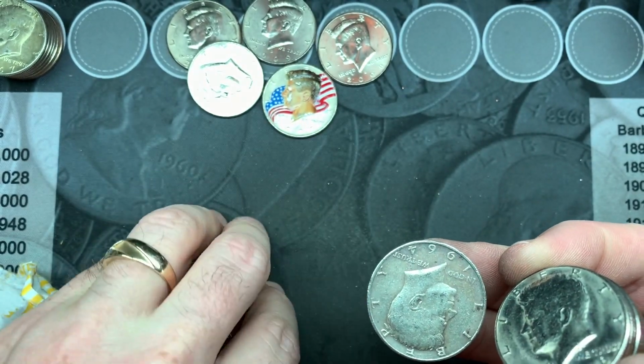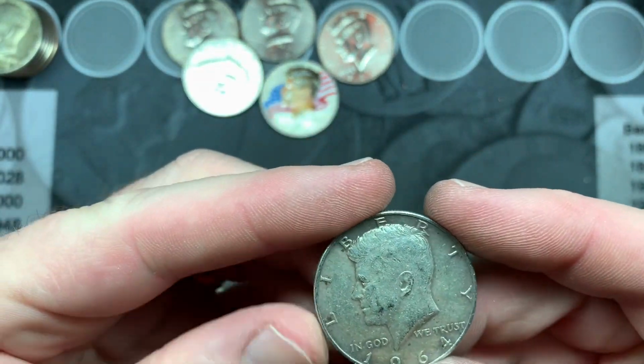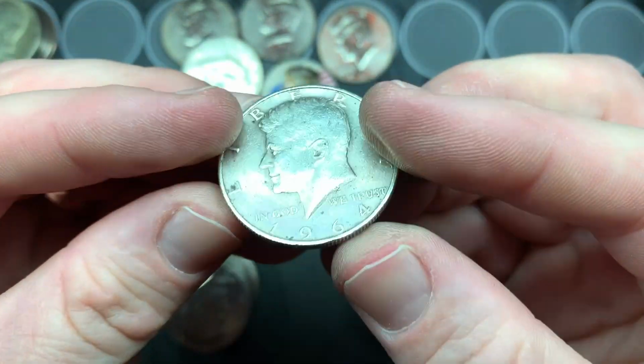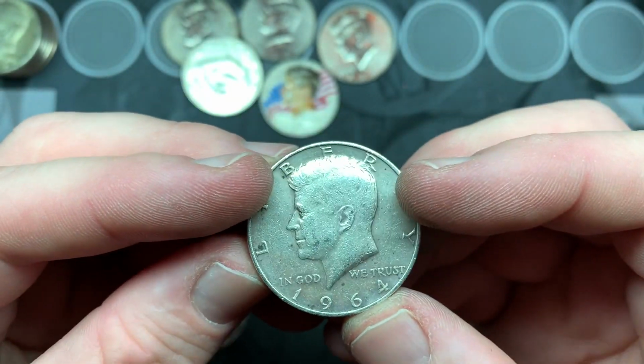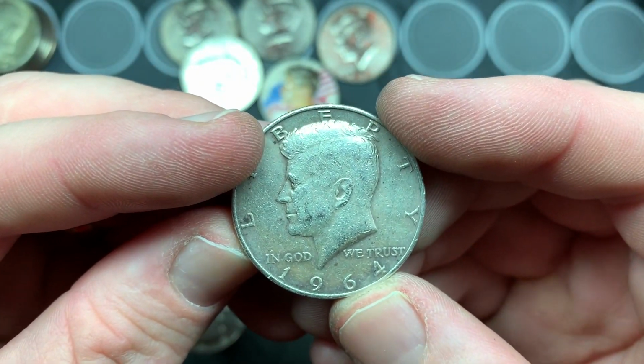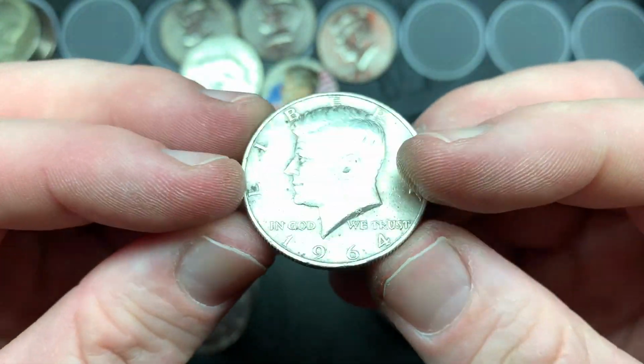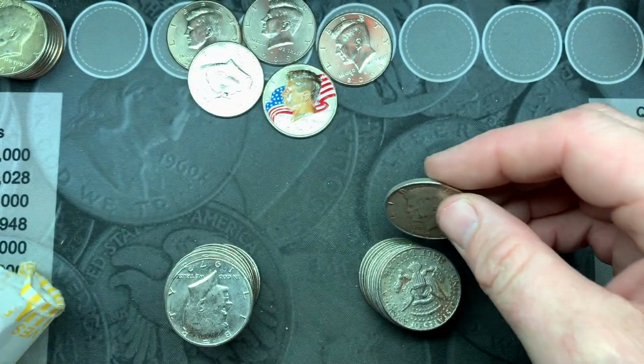Ooh, I'll take a 64 Kennedy all day long. Found my first 64 Kennedy. That is awesome. I mean, technically the boxes that I have had produced my first 64 Kennedy, but the last two my brother found. That is awesome.